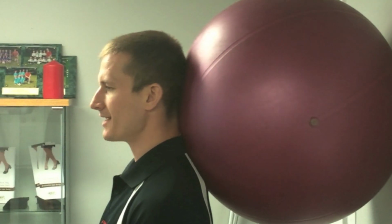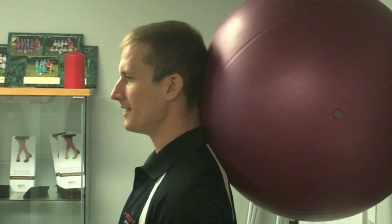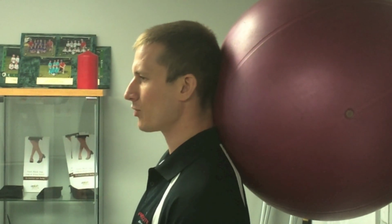So the second exercise is just a simple modification. We're using the med ball as a little bit of resistance or pressure to the chin tuck. So I'm standing up, pressing the ball against the wall, and retracting my neck, holding for a couple seconds, and relax. Just using the ball as resistance.